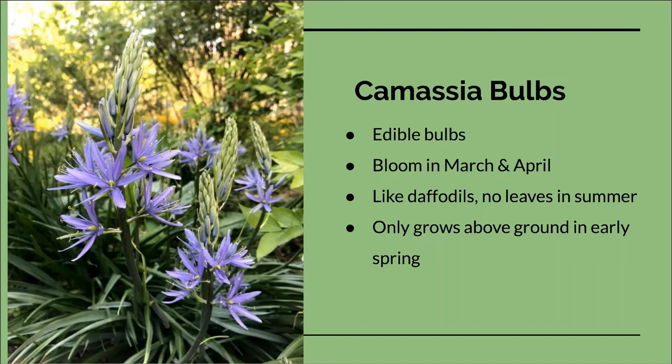And then these plants take advantage of the early spring when the trees are not leafy. So there's a lot more sunlight getting to the forest floor. After the spring, you're not going to see these plants. You won't know they exist. They're just going to be dormant bulbs underground.